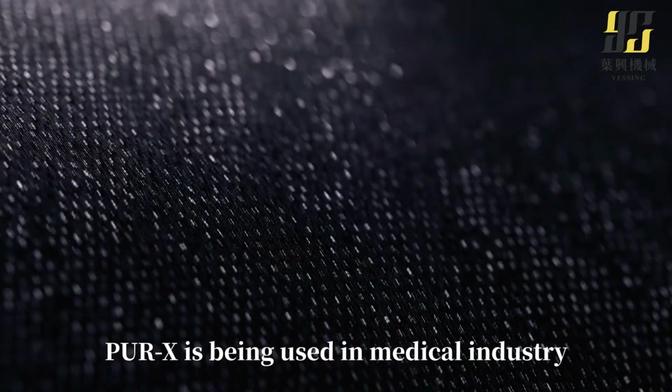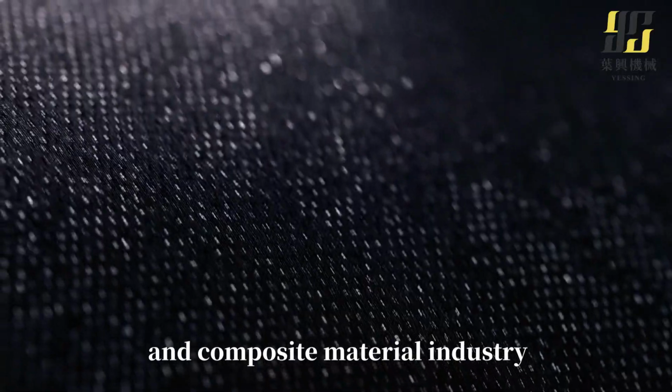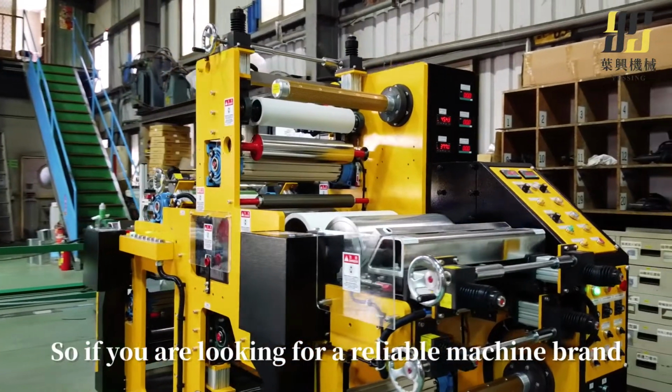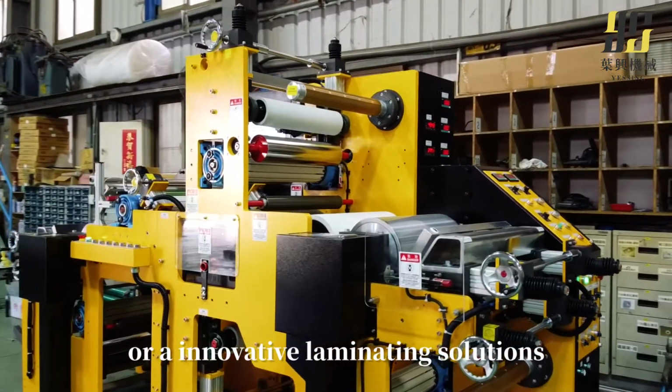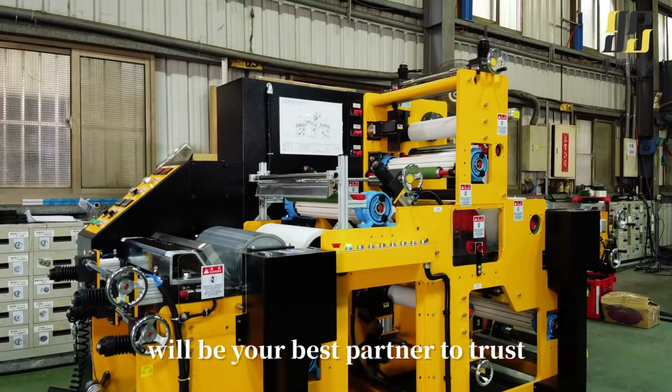PUR-X is being used in medical industry, technical, and composite material industry all around the world. So if you're looking for a reliable machine brand or an innovative laminating solutions, 葉興 Machinery will be your best partner to trust.